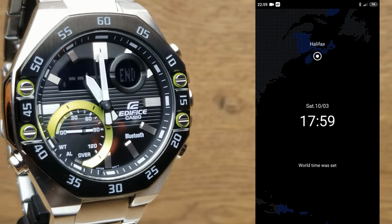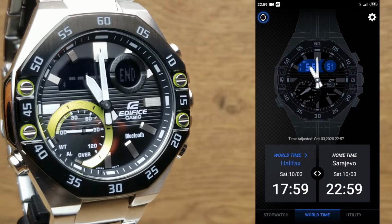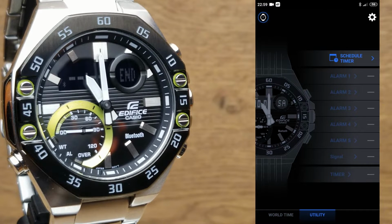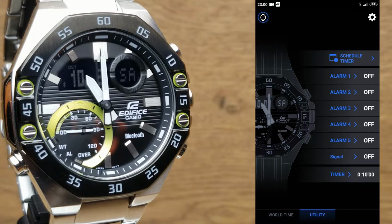And world time was set. So there we are. Let's see what are the utilities. Utilities, you have the schedule timer, you have 5 alarms, hourly time signal, and the countdown timer. Currently we see all of them are off, and the timer is set to 10 minutes.